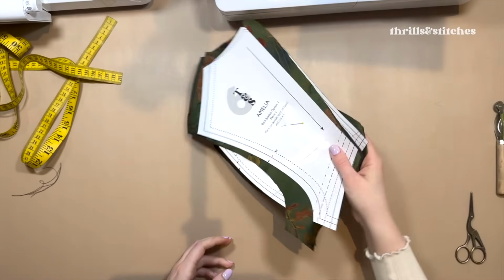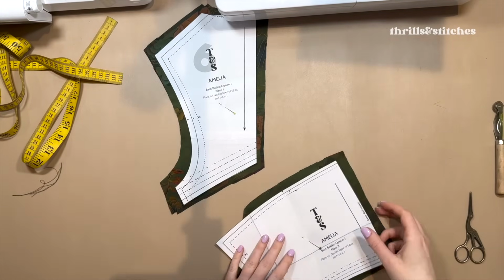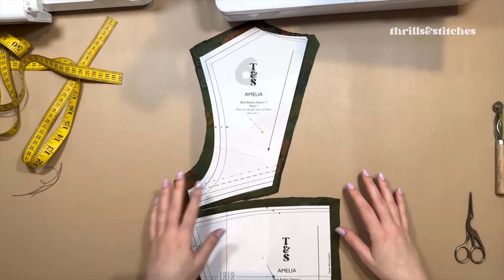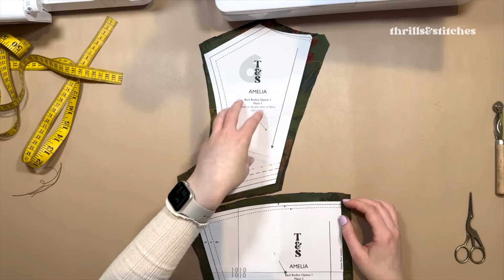Alright, let's move on to the back. For this version of the dress, I decided to go with the keyhole option, and the pieces for this open back situation look like this. They will eventually be lined. I'll show you that in a later step, but for now we need to join this piece with this piece.